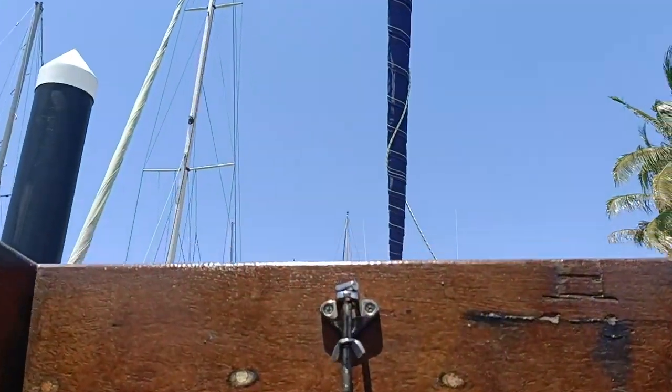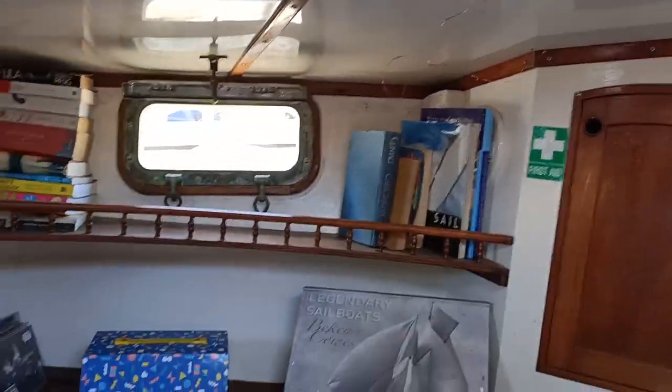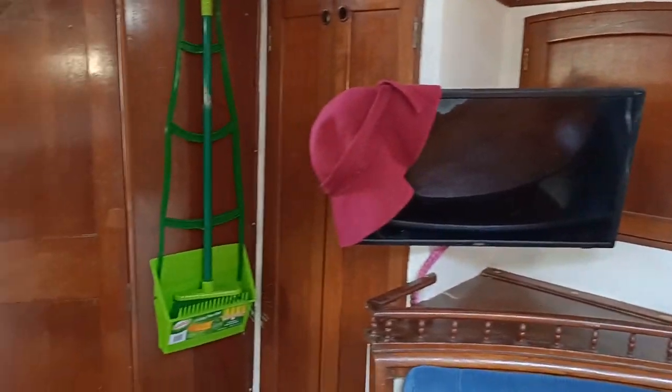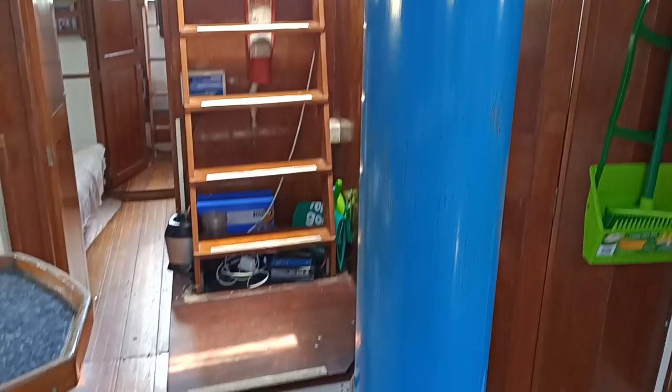Beautiful hatch up here, goes out onto the foredeck. Nice slow movements. That's the mast, obviously, so that's keel stepped.